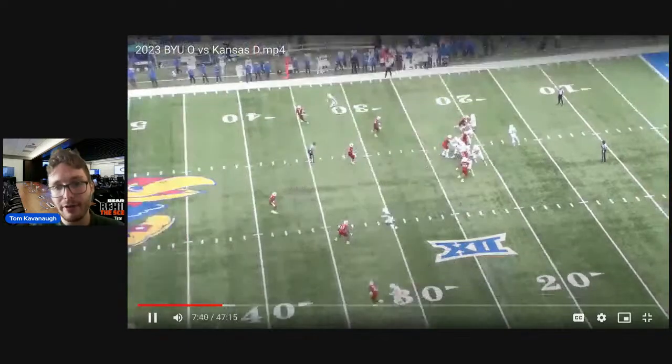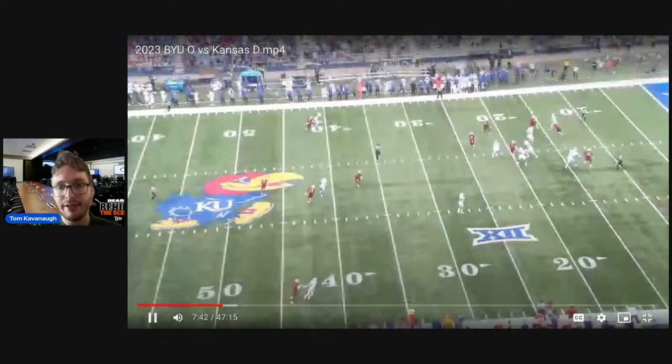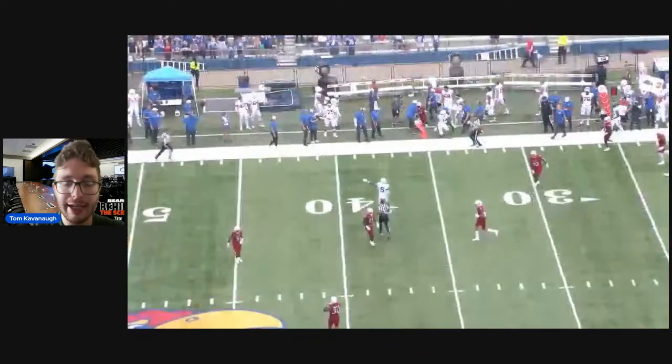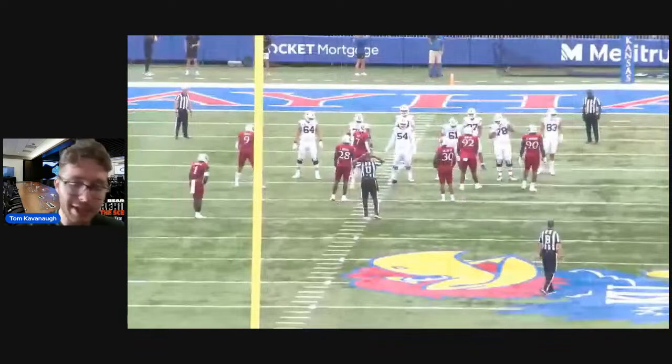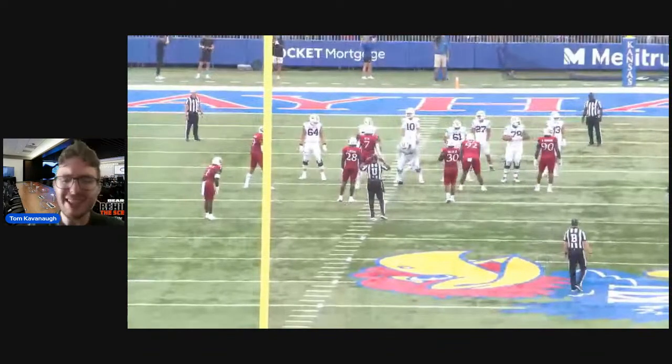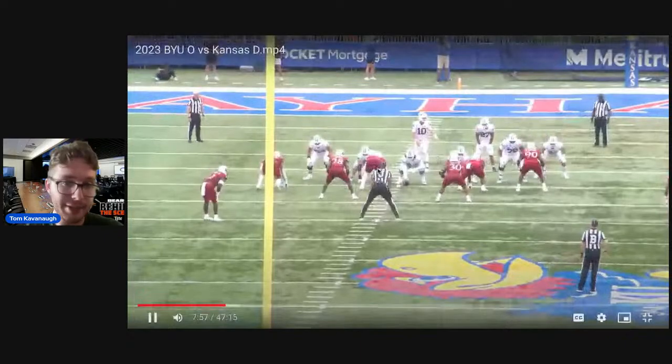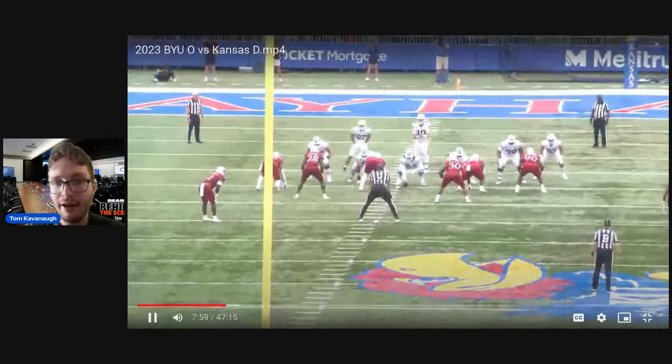And so, yeah, they're just trying to run some games here. And when I say games, that means stunt, right? That's just trying to throw off their protection and get someone schemed open, which it looks like he was the looper to do, and they just picked him up. Again, these aren't the best to learn from from an evaluation standpoint. The Bears are going to ask him to do this a ton. The Bears stunt a ton.